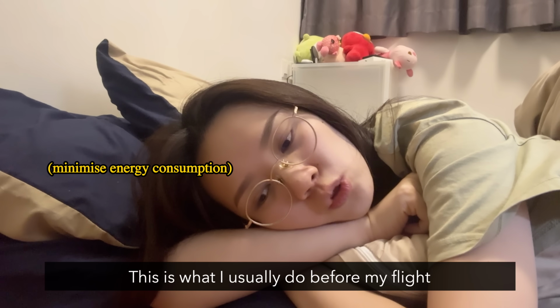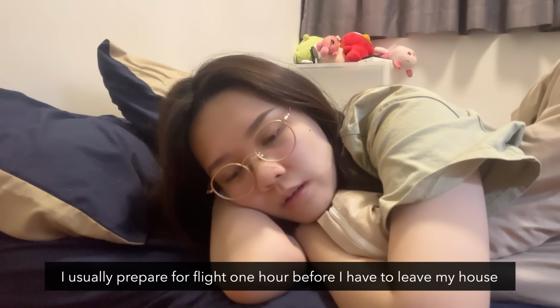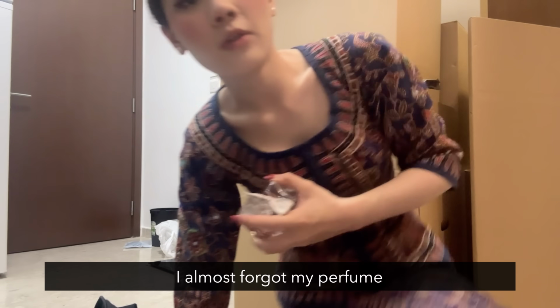This is what I usually do before my flight. Make sure I minimize my movement. And then I usually prepare for the flight 1 hour before I have to leave my house. Make sure I don't forget anything. I almost forgot my perfume.